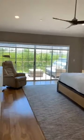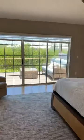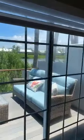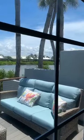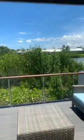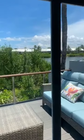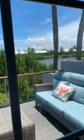And then on into the master, which is again filled with sunlight and privacy, has a wall of sliders so that you can look out on the water, take your morning coffee or your evening glass of wine or nightcap, and enjoy the out of doors. You can see today that we have a clear, vibrant blue sky, which reflects in the water. And that's the magic, is when we have blue skies, our water is blue.